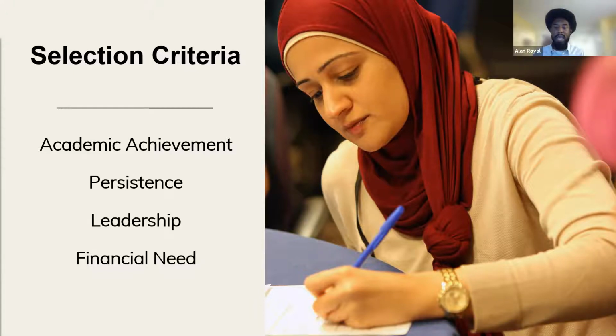Initially, when you're submitting the application, you will self-report your income. And if you make it to the semifinalist round in the review, we will ask you to submit documentation to verify your income. So just be aware of that coming down the pipeline a little bit later in the selection process. But initially, you would just self-report and let us know what your income is, and we will trust the honor system as far as that goes.